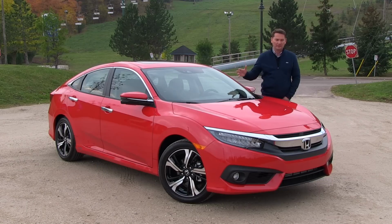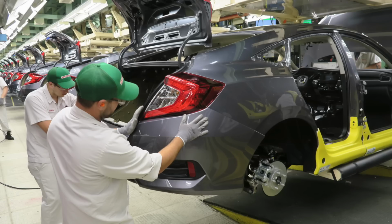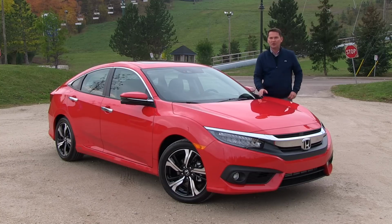So how is this car different? Well, it is entirely different. It's a clean sheet of paper design. Everything is new in this car. New engines, you got it. So what you see here is a Civic that is going to be used around the world, the same platform. Right now there's a European version, a North American version. This is the version going forward.